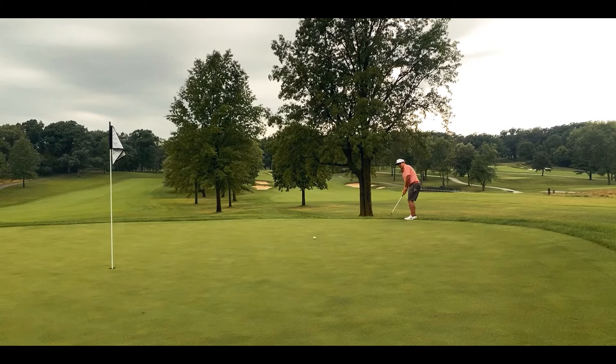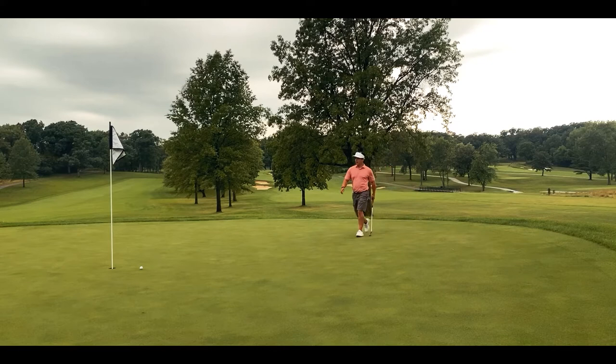I'm a pretty good putter. I'd say it's an area of relative strength in my game, so I try not to three-putt too much, and I make a decent share of mid-range and longer putts.